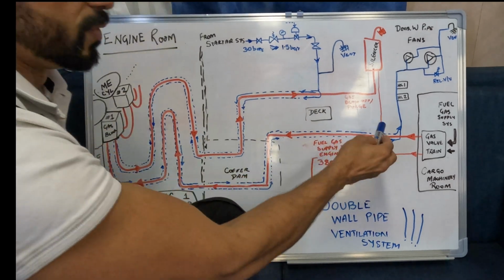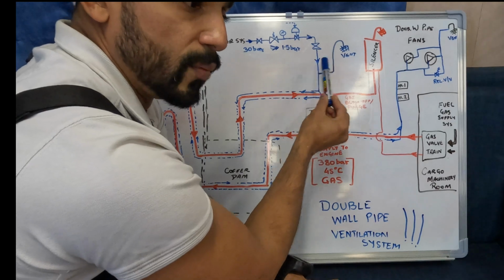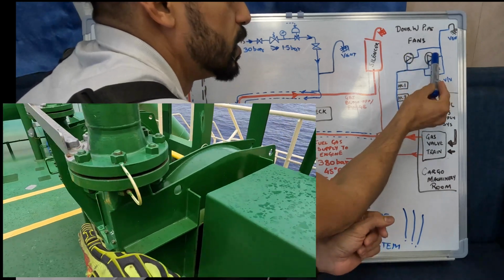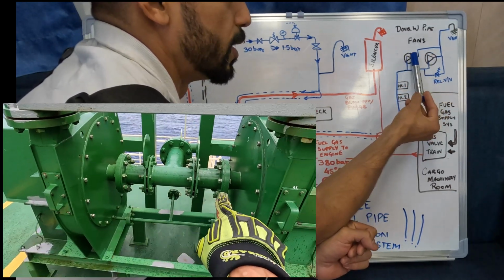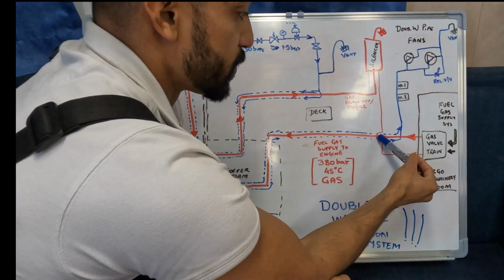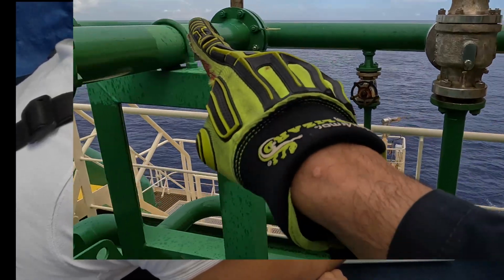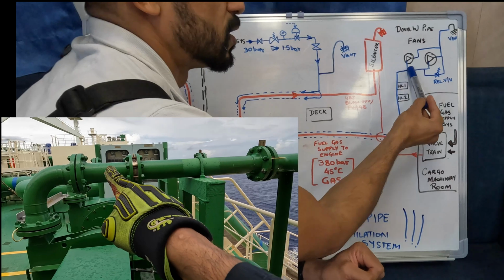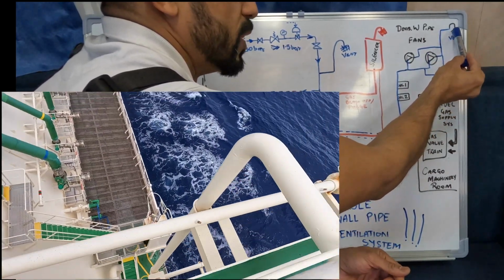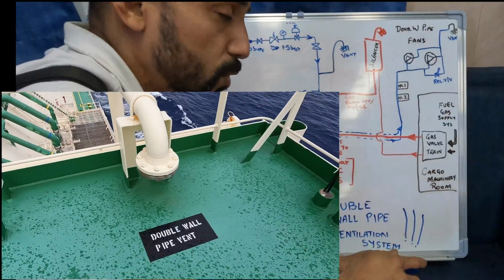Now, this is what we need to concentrate on. Air is supplied by the system, but we need fans to keep the system continuously ventilated. So we have two fans here. They are called double wall pipe ventilation fans. We can use either one of them; only one fan runs at a time. This one takes suction from this side where the fuel enters, and this takes suction from this side. So again, cross flow here. It takes suction from here, delivers it, and out again into a vent to the atmosphere with a flame screen. This is usually above the cargo machinery room or somewhere in a safe location.